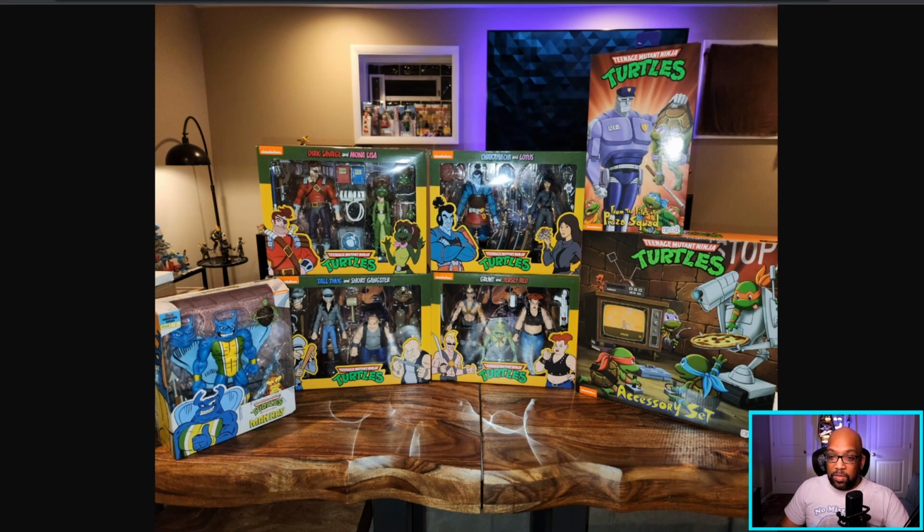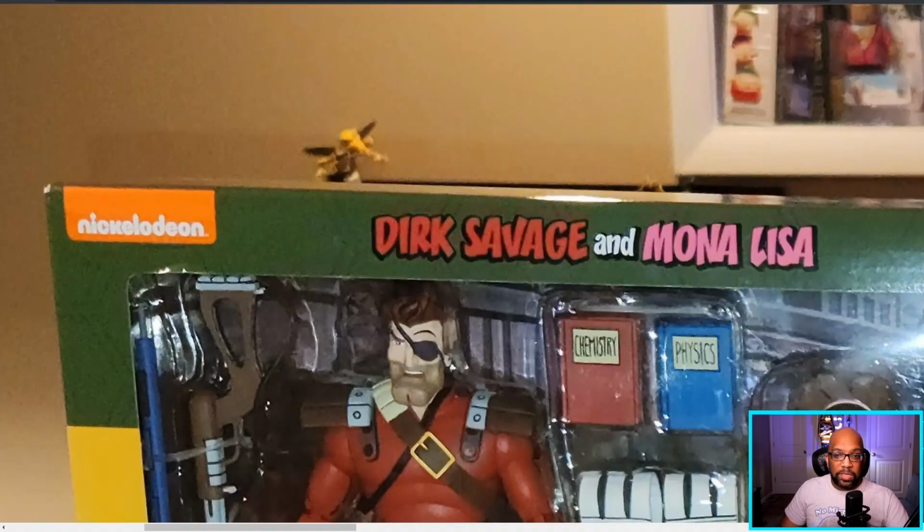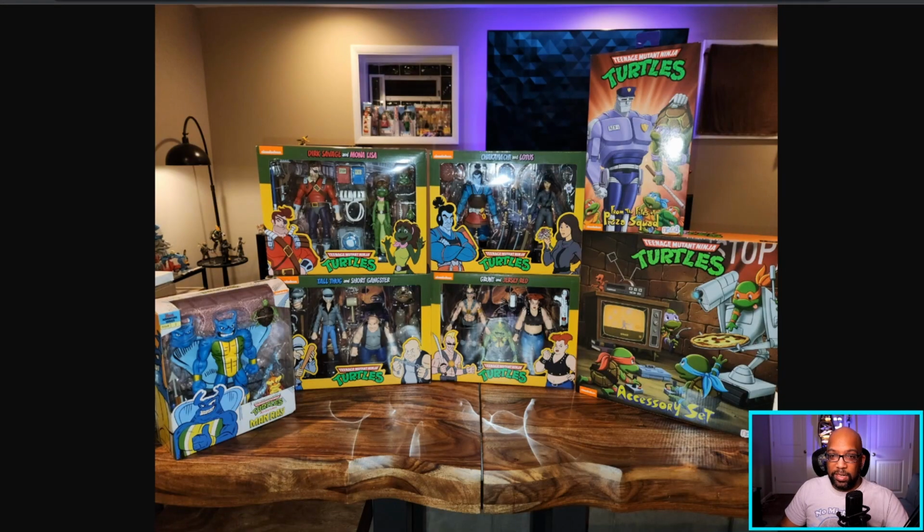But anyway, there's a look at the accessory set, some of the 2-packs here. Dirk Savage and Mona Lisa, that's one that I didn't see on the shelf in that last picture. But I know looking at this, it can be really, really tempting to just want to go out and search every single Target and see if you can get your hands on it.